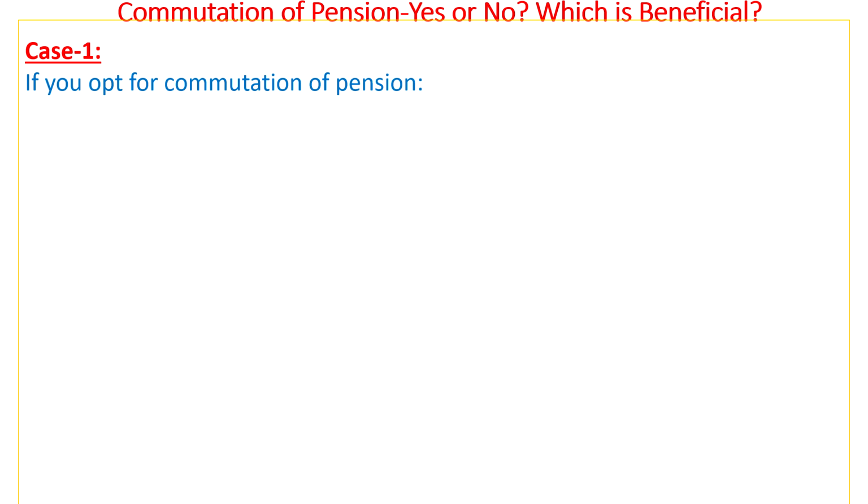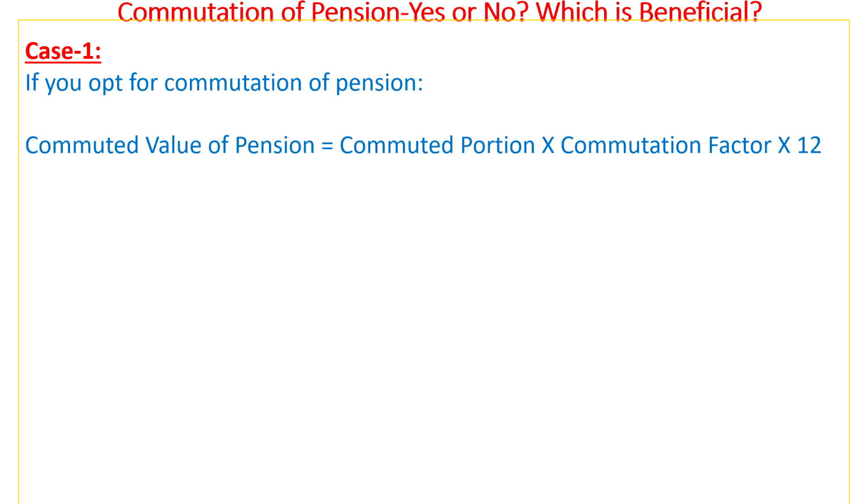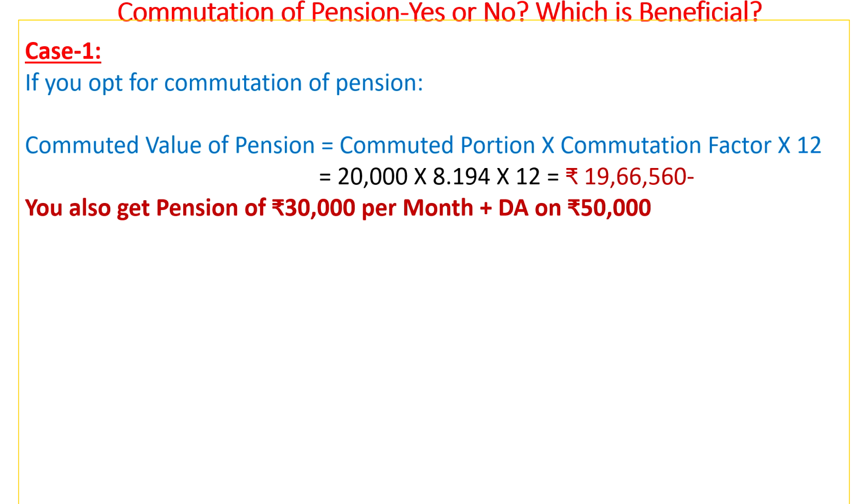Case 1: you opt for commutation of pension. The commuted value of pension is the commuted portion times the commutation factor, and 12, as we have already seen in this case. It is 19,66,560. And in addition to this commuted value of pension, you will also get a pension of the remaining part, that is 30,000 per month plus DA on 50,000. That you will get. These are the amounts that you will get in case 1, where you have opted for commutation of pension.